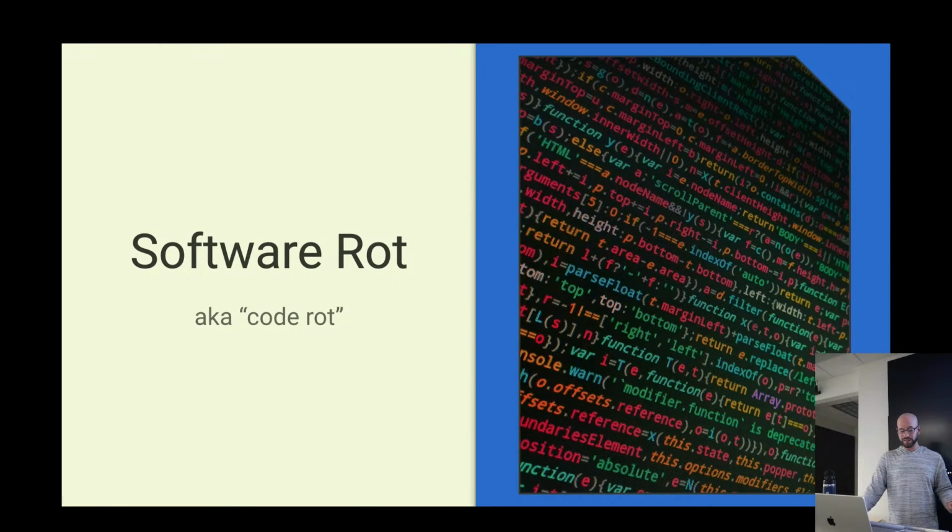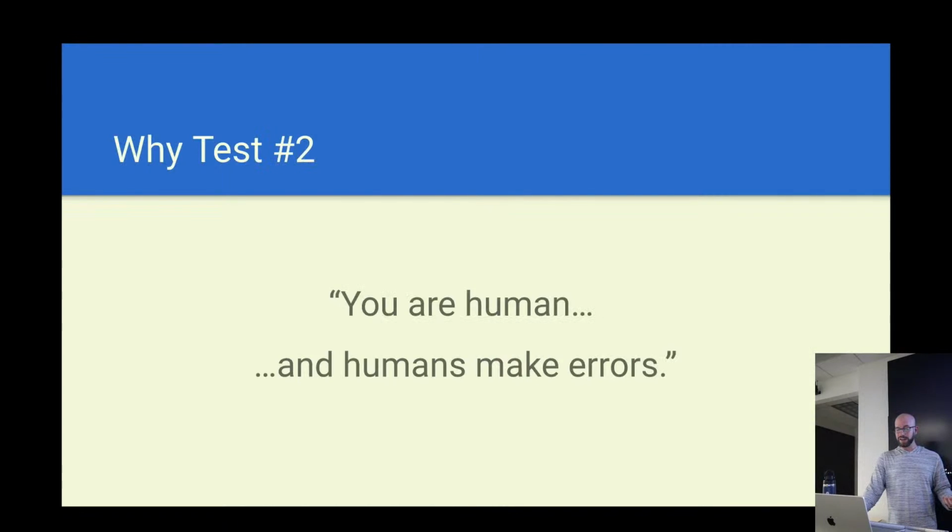The second reason why you should test is because you're human and you make mistakes, right? I know when I program, even though I like to say I'm infallible, I make huge mistakes, and tests help me catch that. But maybe you're not like me. Maybe you are a perfect coder, Emmett.